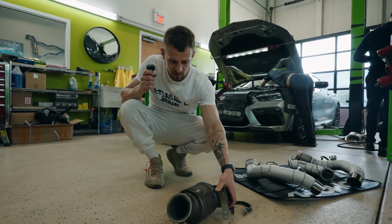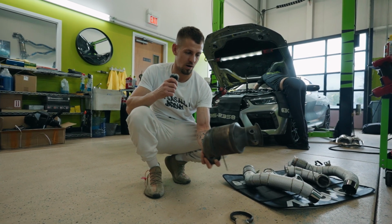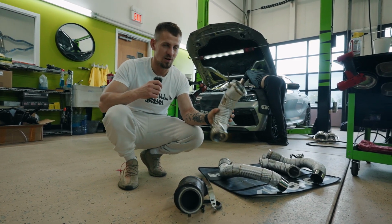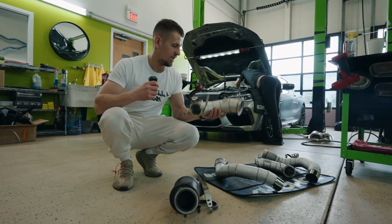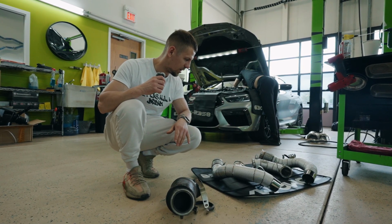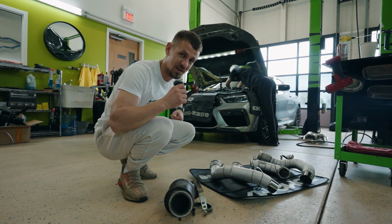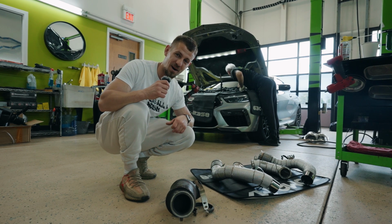The first catalytic converter is out. Look at this thing, man, how much restriction it gives to the car. And we have here the heat shield, downpipe, straight pipe thing that is not gonna have any restrictions, zero. And we have one more to go. We'll install these beautiful downpipes. This thing straight piped is gonna sound nuts. I cannot wait to hear it, and I bet you guys cannot wait to hear it too. So another couple hours and it will be done, and let's fire it up.